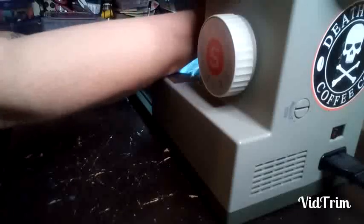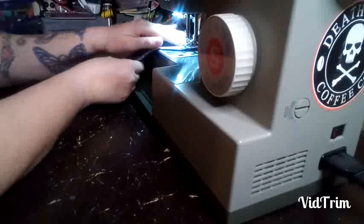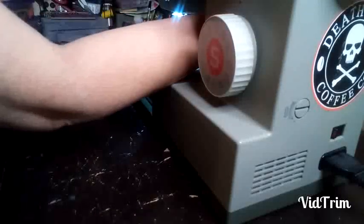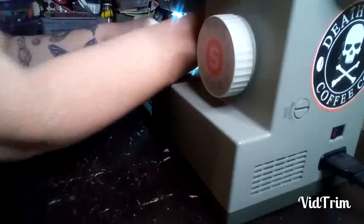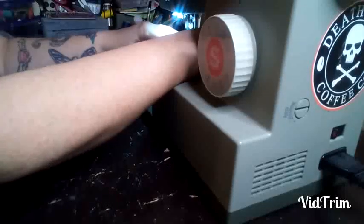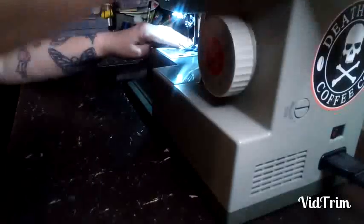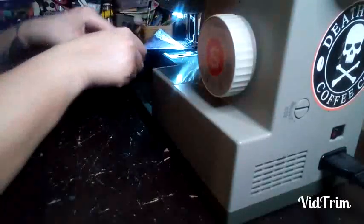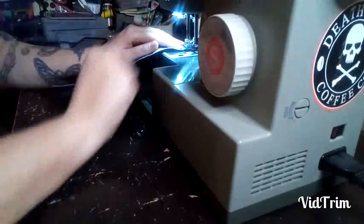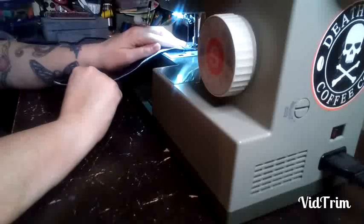Now, at this point, lift the foot. Make sure you got that at a little angle. I want to take that at an angle, but I stitch it out all the way. Okay, now maybe we got it. Okay. Yikes. Go this way. Okay, now I got it. That's a piece right there.